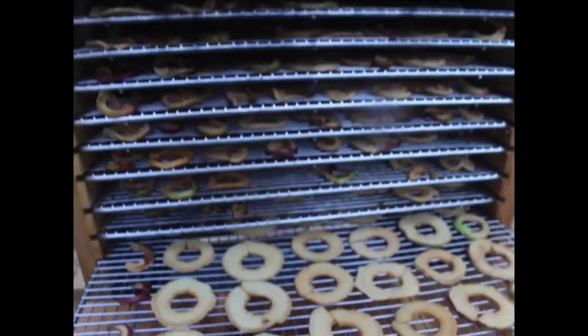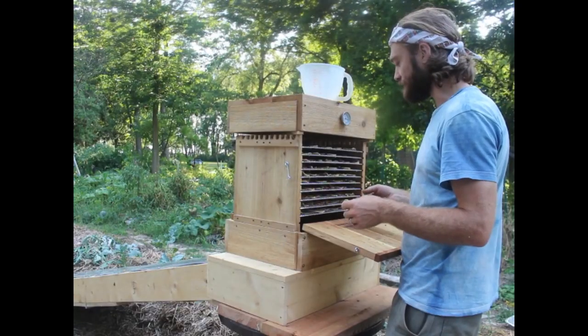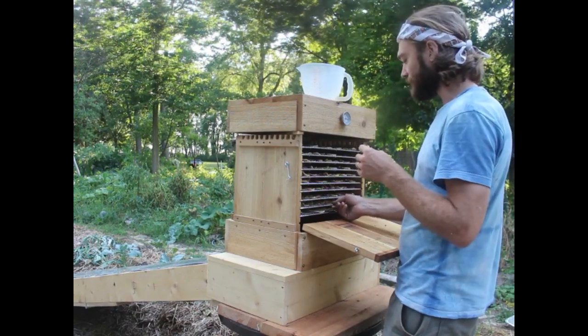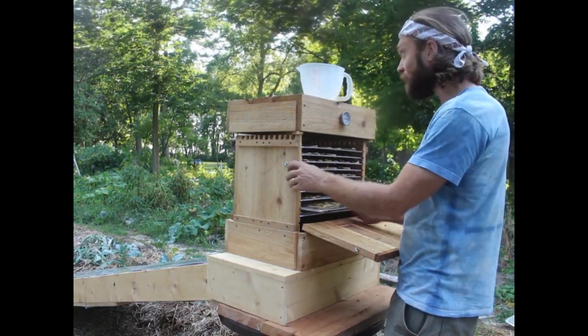I have 10 pounds of apples in here. It does 5 in a day for sure, yesterday, but just couldn't do 10. That was too much for the sun we had today. They're pretty good.